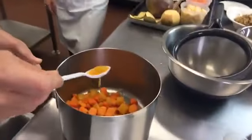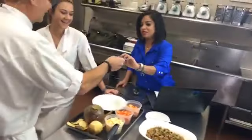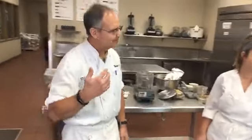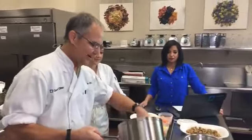But look what happens. This is jumping with flavor. So now to give this a try. I always have to try. Absolutely. I mean, jumping with flavor. Wow. Jumping with nutrients. Did you add salt to this? So good. Isn't that good? It's very, very flavorful. It tastes like a soup I would just eat by itself. It is outstanding. Thank you for that.